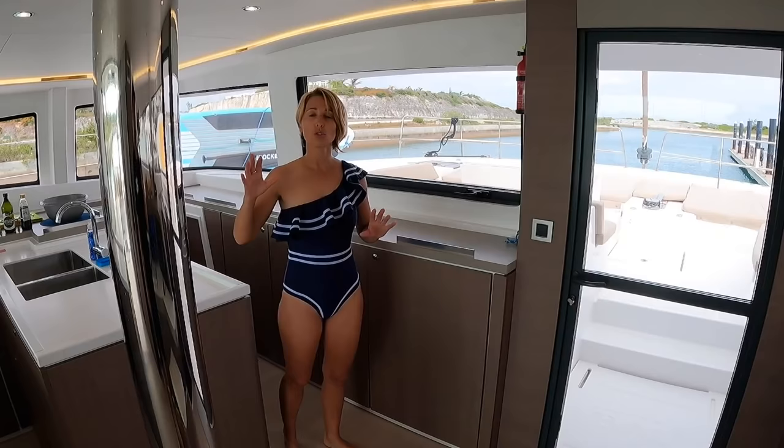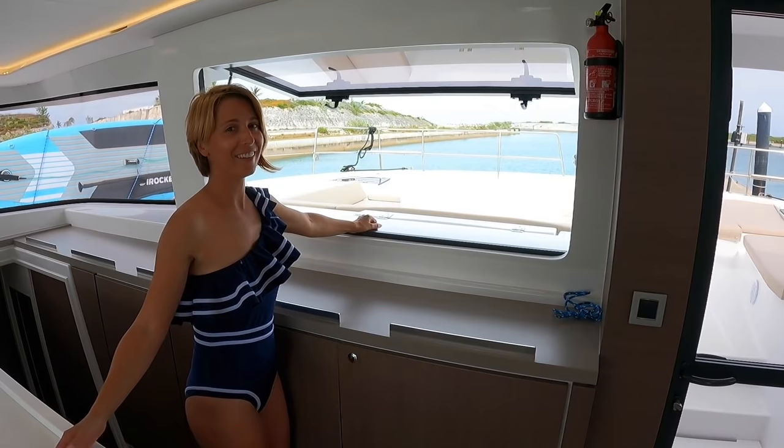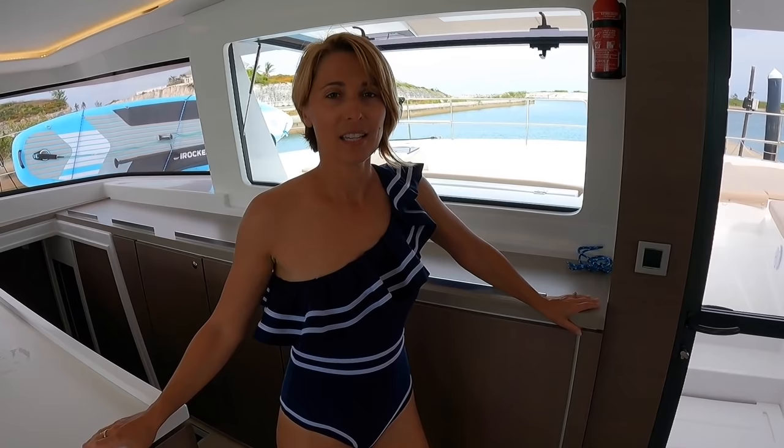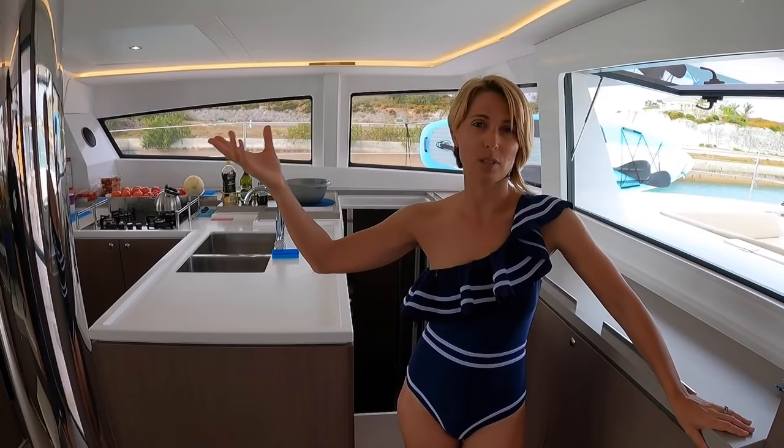Also a really nice feature, which is also quite unusual, is this window here. I've been loving this, you guys. In the marina or on anchor, it's fantastic. What's nice in the evening, when you've got that sunset mosquito time, is that if you open it all up, it's so breezy that mosquitoes can't even stay in. You just have this amazing breeze here.